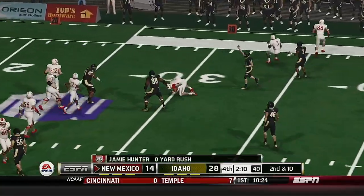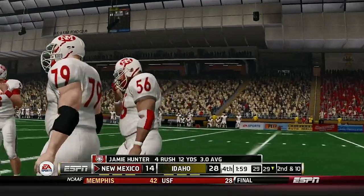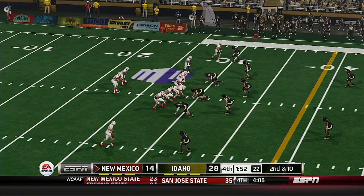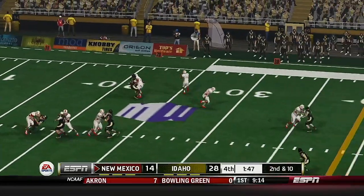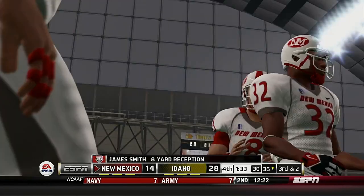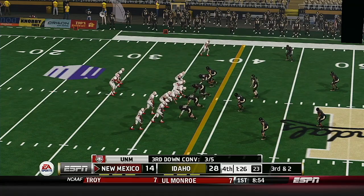Now he's scrambling, and he's tackled at the 29. That makes it second and 10. Second and 10. Ball on the 29. Here's a screen pass. Gets it to the back. And down he goes, right around the 36-yard line. A little over a minute in the game.